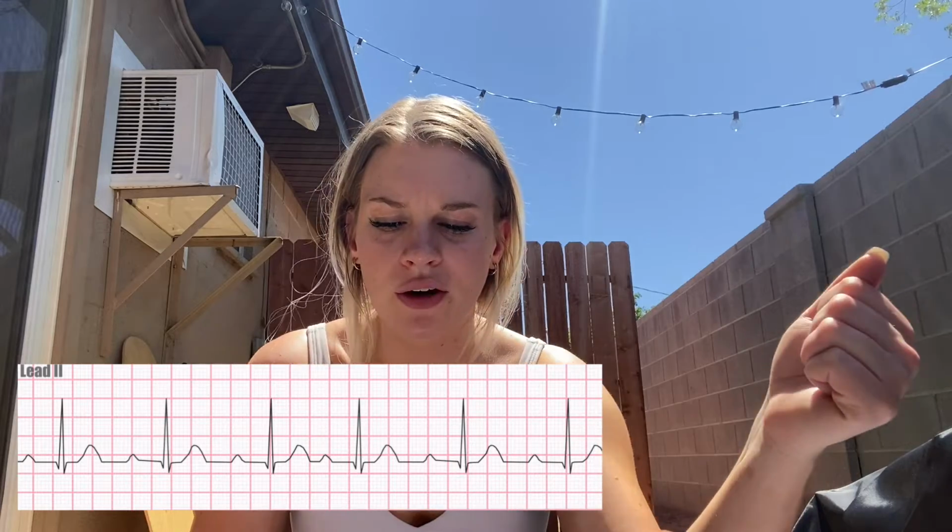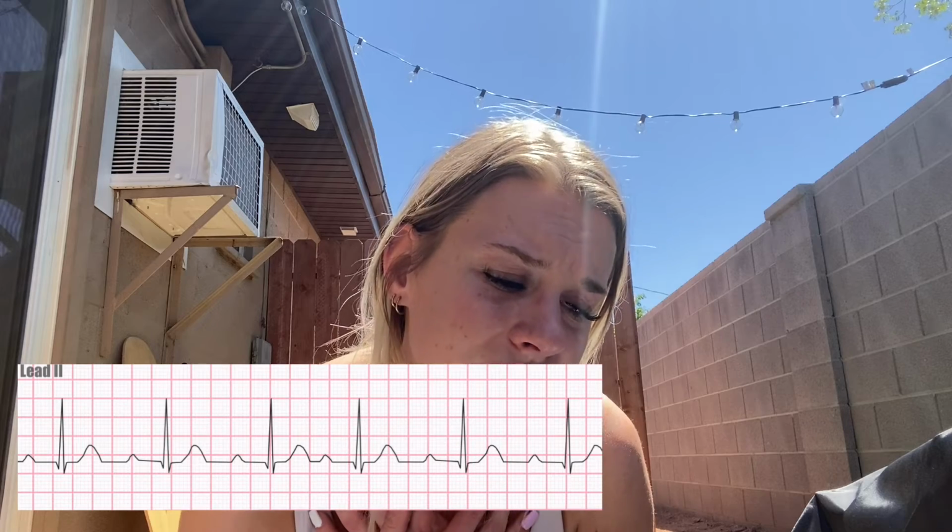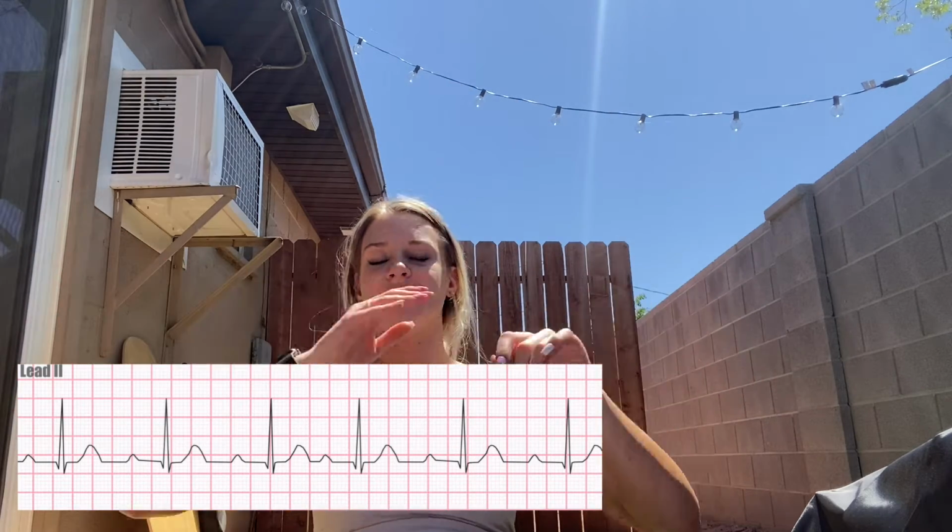A first degree AV block happens when the sinus node fires and the AV node waits to hold on to electricity, and it holds it, and it holds it, and it finally lets it go. So the sinus node fires, the AV node is like, okay, I have this, I just want to keep it so bad, and then it lets it go.